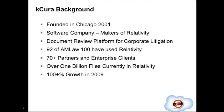You can put these documents in a Relativity application and have everyone access and go through the process that's required. More than 90 of the AMLAW 100, so the biggest law firms in the U.S., have used Relativity on a case in one way or another. We have 70-plus partners or enterprise clients. Those are our two main channels, and it's who we deal with for support and service. Our enterprise clients are your large law firms that will deploy Relativity in-house or a large corporation. And then our partners are really our resellers.